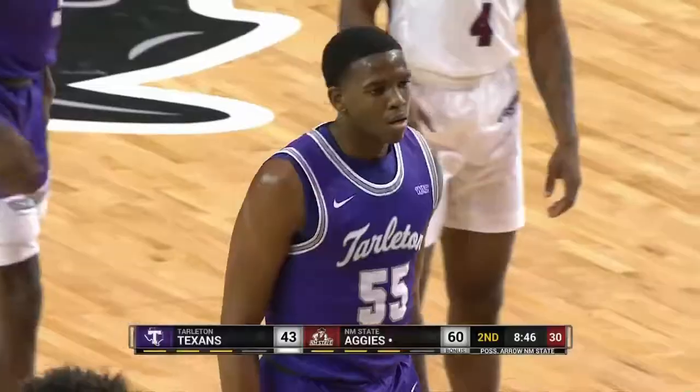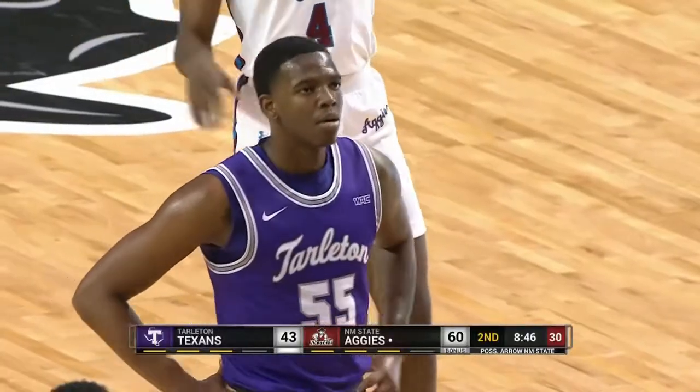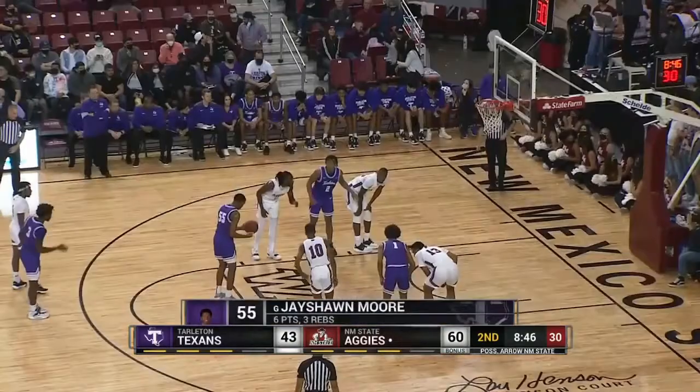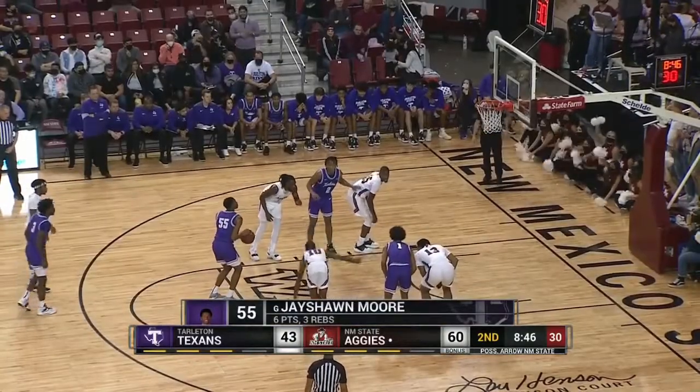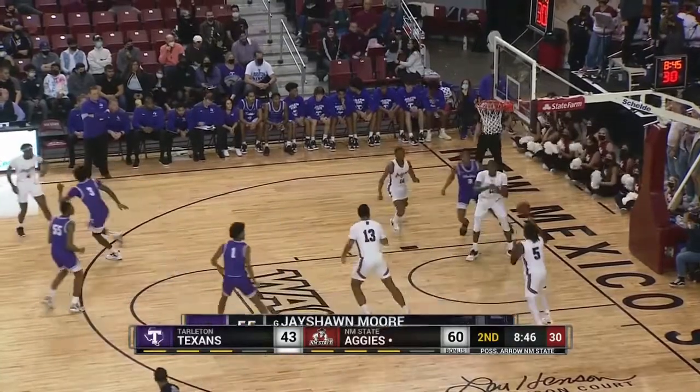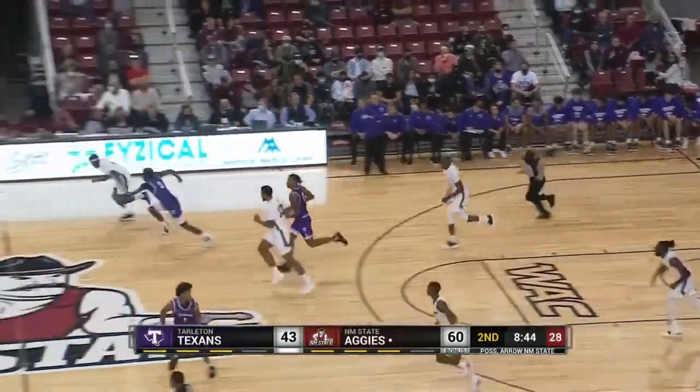Big lift off the bench for Tarleton from Jay Sean Moore, the freshman from Detroit. He actually started the first two conference games, came off the bench in the previous two. Pinball's off the second throw.